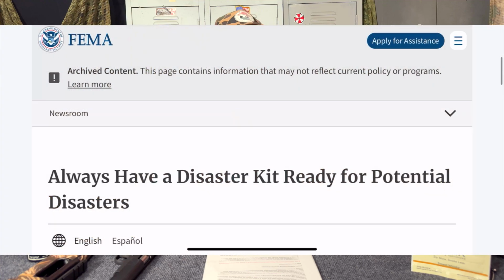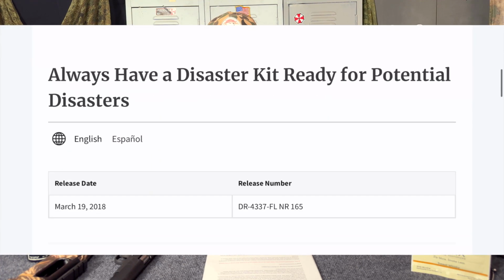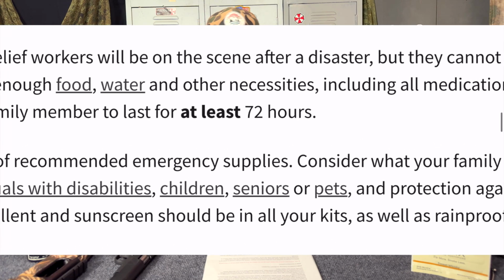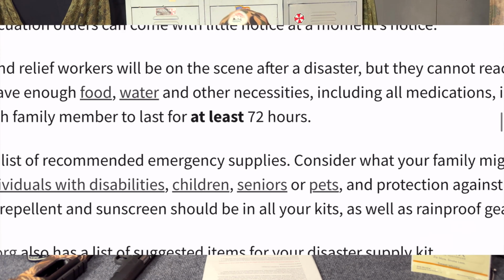So, when you're putting together your emergency supplies, the most important thing is to have enough supplies to be self-sufficient for 72 hours. You may be asking yourself, Will, why 72 hours? What's so important about that? Well, honestly, I think that's a pretty basic benchmark. FEMA, as well as other government agencies, recommend having at least 3 days of supplies on hand, because they say that is the typical amount of time that it may take for help to arrive.